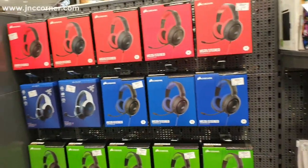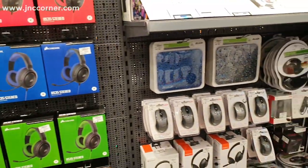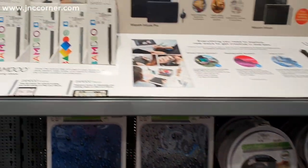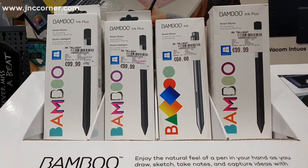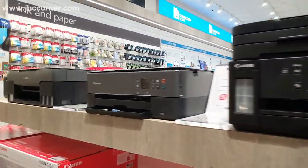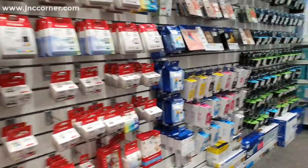So gaming accessories like headphones, mouse pads, and pens. So this pen is 99, and there's also a 60 euro one. Printers are available here as well. Of course, inks for the printers.